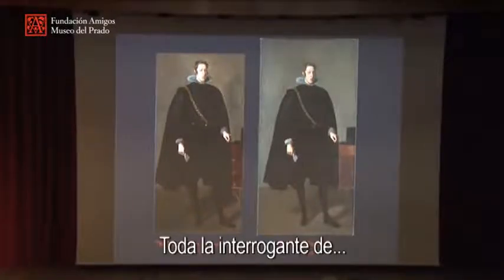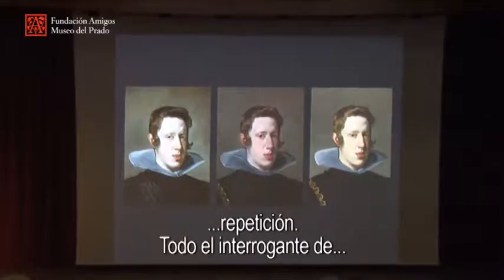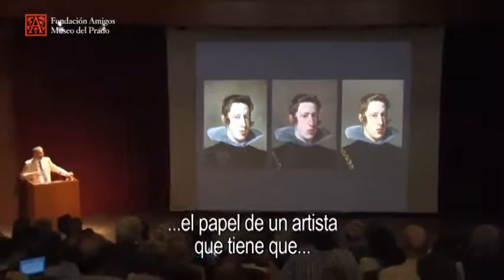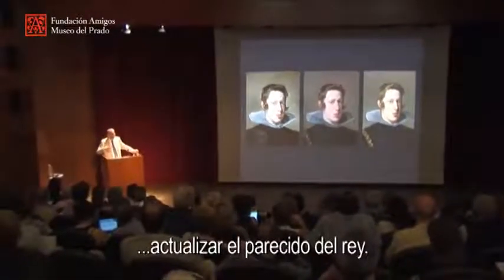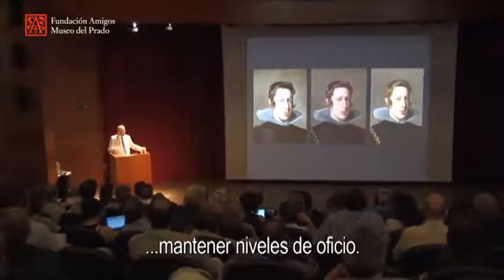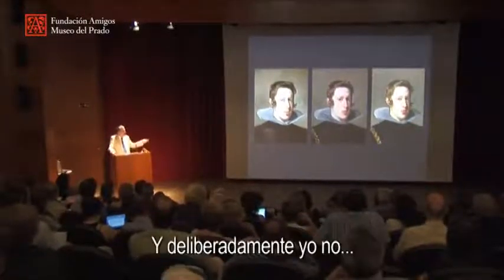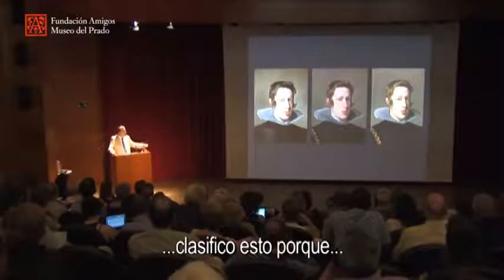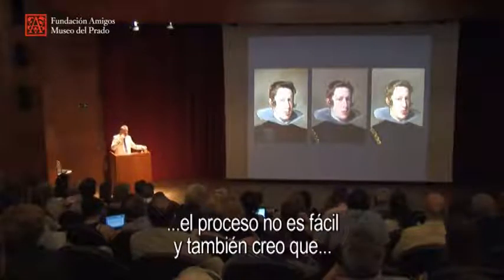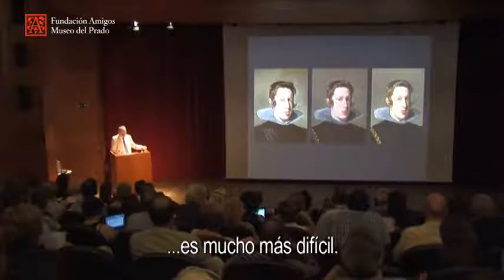The whole question of repetition, the whole question of the role of an artist who has to update the king's likeness, who has to provide likenesses of the king to varying levels of officials, suddenly became very tangible. And I purposely don't title these because the process is not an easy one. And also, I think when you're not comparing things side by side, it's much more difficult.